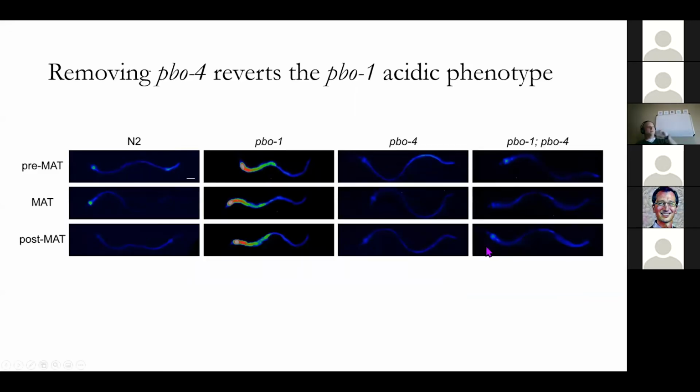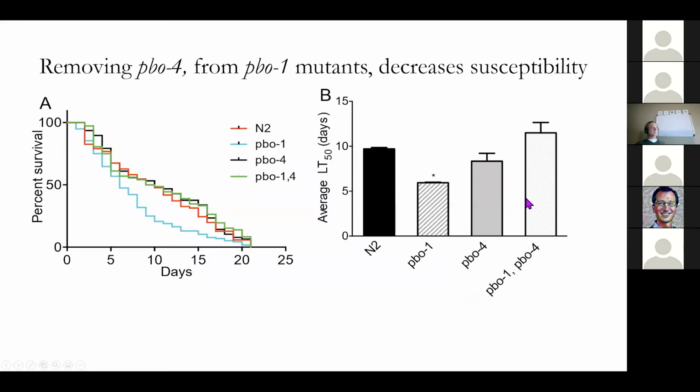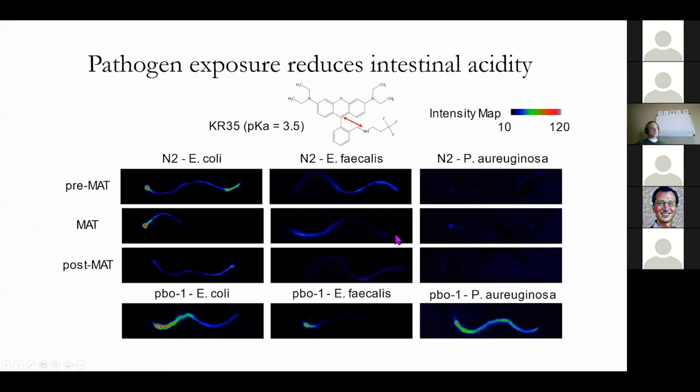We should mention first that we also did another experiment where we made double mutants of pbo-1 and pbo-4. So if we knock out pbo-4 in pbo-1 mutants, we basically revert the acidic phenotype, and this phenotype now becomes more like the pbo-4 single mutants, as does the pathogen susceptibility. So double mutants of pbo-1 and pbo-4, in our hands at least, appear to be more like pbo-4 than the pbo-1 single mutants. And so this suggested that in both cases, whether you use a chemical approach or a genetic approach to reduce the acidity inside the intestine, you're basically making the animals more resistant to the pathogen.